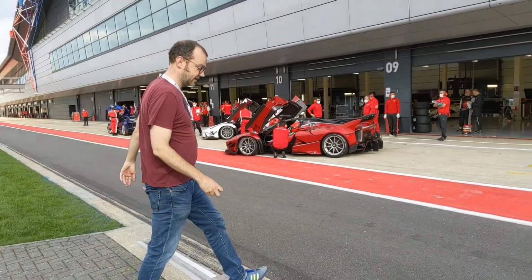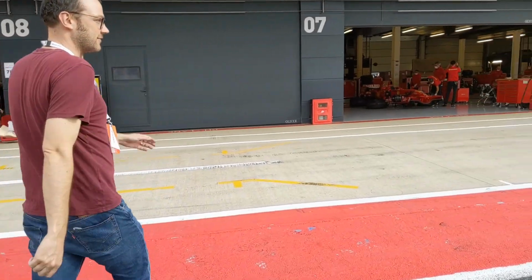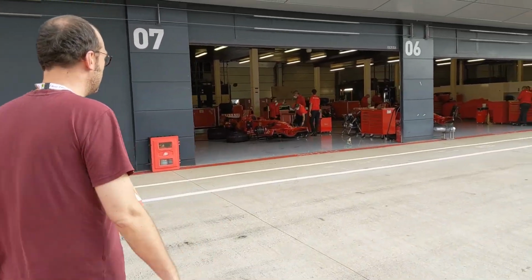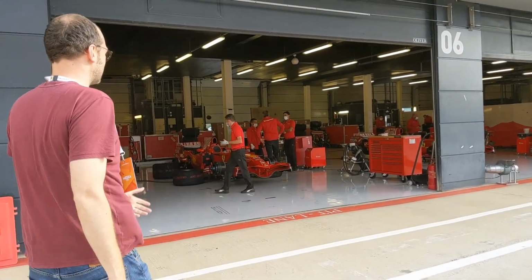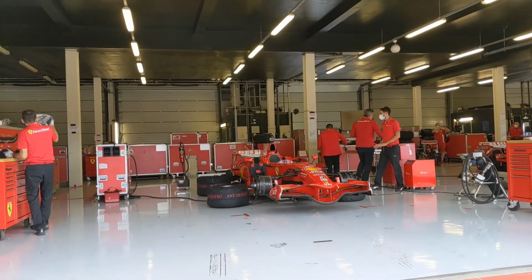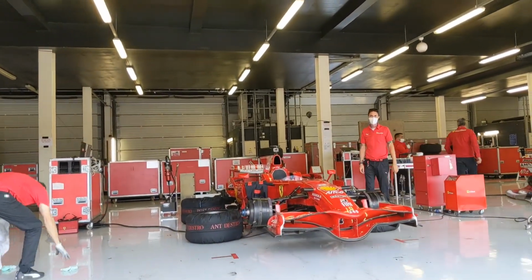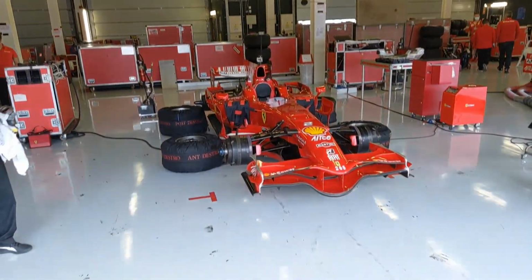And we'll just have a quick look over here as well, because some customers are even fortunate enough to be able to buy the old F1 cars. Just absolutely fantastic. So as you can see, the engineers working away here. So if you've got a spare 30, 40, 50 million quid, you can come here and you can race this. So this was Kimi Raikkonen and Felipe Massa's.